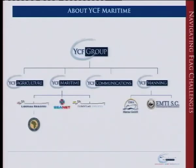About us, just briefly. Our organization has grown horizontally. You have probably heard of the Liberian Ship Registry. 12.5% of all ships in international trade are registered with Liberia. But because of the EU state aid guidelines, we actually had to change a little, and so we formed an alliance with the country of Luxembourg. So we have two companies in Luxembourg.